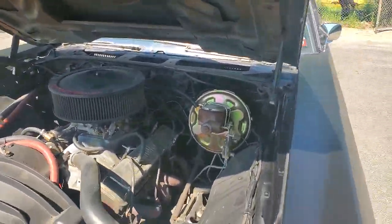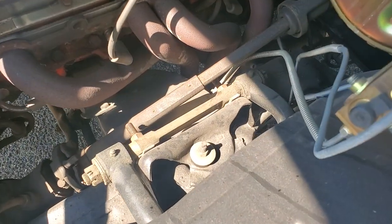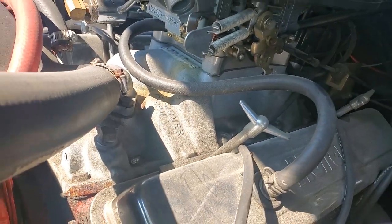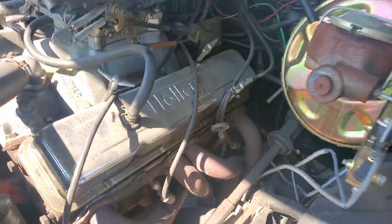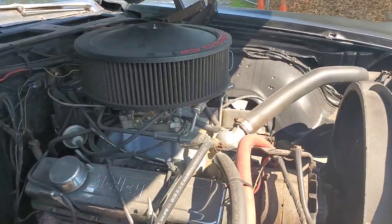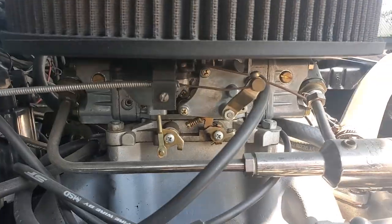It's only 16,000. Power disc brakes up front, upper and lower tubular control arms, nice big aluminum radiator. Got an Edelbrock Performer high rise manifold, Holley chrome valve covers, headers leading out to dual exhaust. Nice big K&N air filter, electronic ignition.